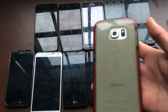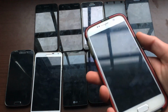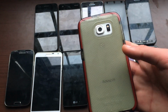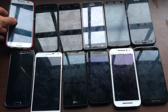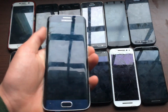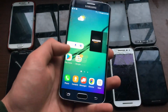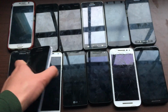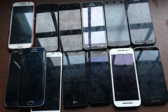It's a Galaxy S6. It was one of my only trades with that phone guy YT. He's gone now. I don't know where he is. If you're watching this, just let me know. And then lastly up is this Galaxy S6 Edge. Found this in Target and it fully works, besides the cracked screen. So yeah, that's all my Android 7 phones.